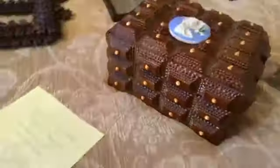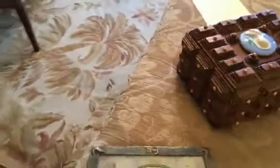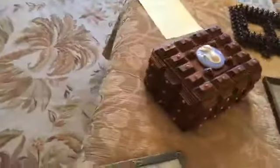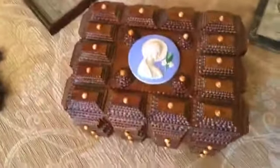So there's this pattern all the way around, and the back, and the top. And there's stacks and layers of wood, which is characteristic of Tramp art.